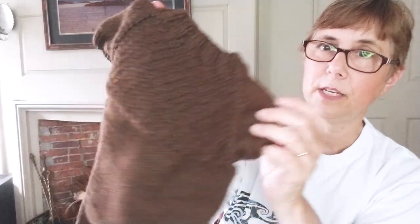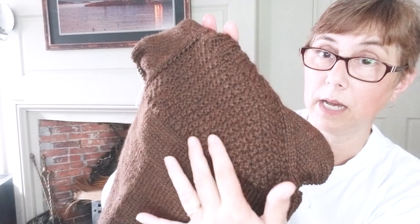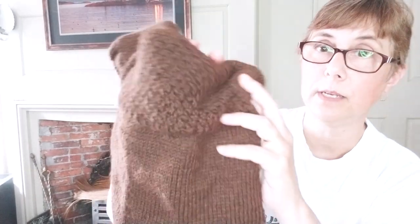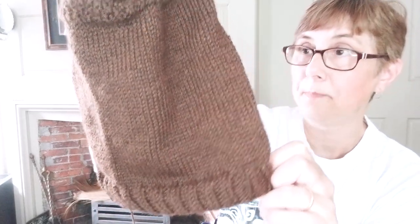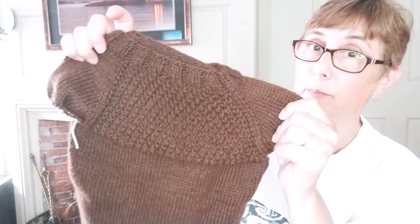So, just an idea. There's no knitting police out there going, you didn't join in the round on your first round. No, there's nobody. I'll just weave this up and no one will be the wiser. But I have finished the body now and it's just really cute. You do have the option of continuing on with this, but for this particular pattern, I just left it the way it was originally written. And then it's just stockinette all the way around and a little rib down here at the bottom. And so now I'm going to pick up and do both sleeves and then it will be finished.